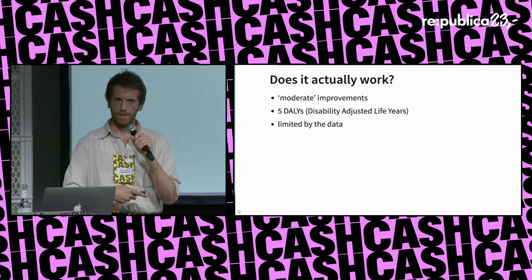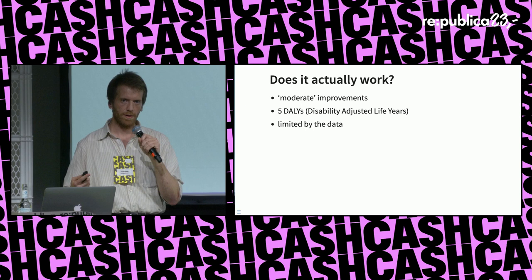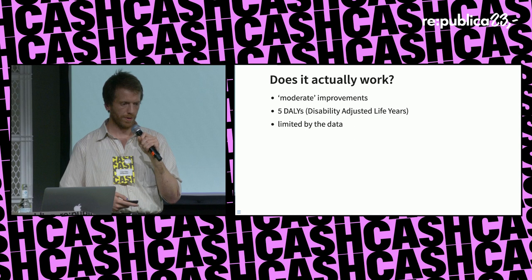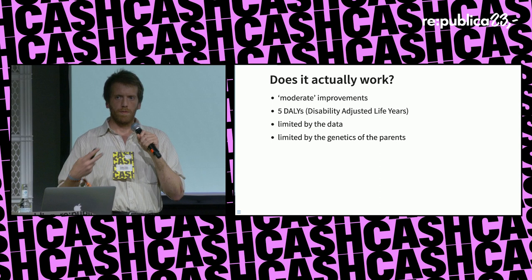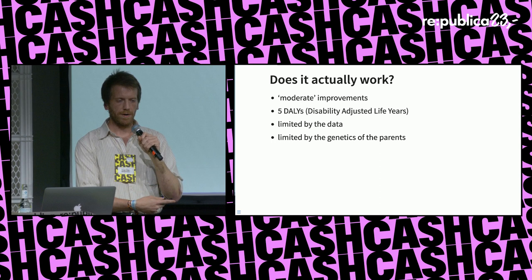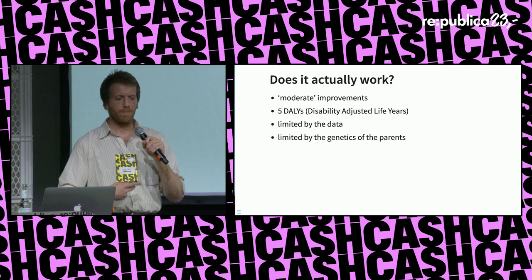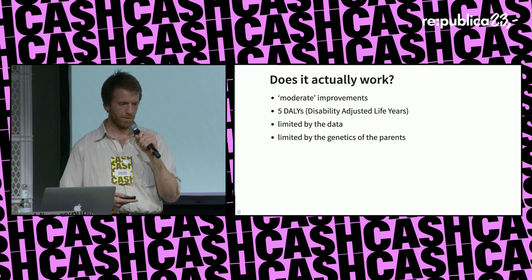It's very easy and relatively cheap to expand the data sets to more of the world population, and that is also happening. As I said, the cost of genome sequencing is very cheap, so the data is getting much better very quickly. It's limited by the genetics of the parents. So if I want to have a child with somebody, the child can't have character traits that are not possible for my children to have. It's kind of an obvious statement, and what is possible within a person's genetics is quite a lot, but there are limits, and it's limited by the genetics of the parents.